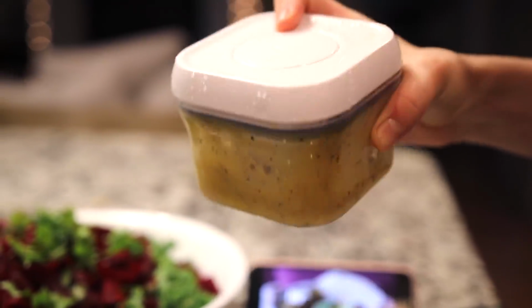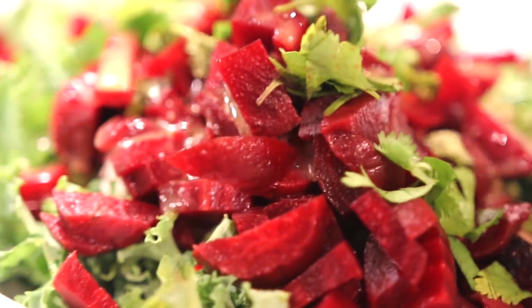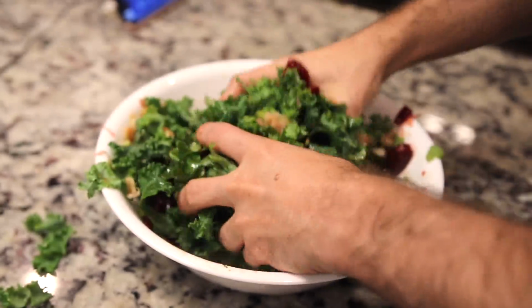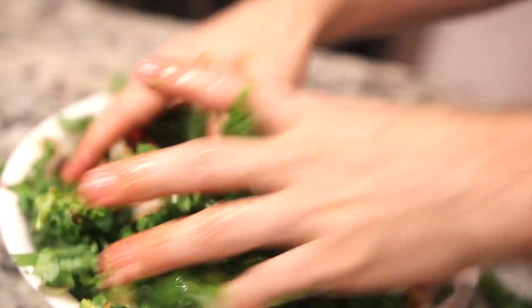Oh, this is some homemade dressing I had made a couple days earlier out of some Dijon mustard, olive oil, lemon juice, apple cider vinegar, garlic, salt, and pepper. And then he decided to toss the salad with his hands. He kept joking, he's like, "Do people do this?" I'm like, "That's perfect, baby. You're coating that kale salad all the way through."